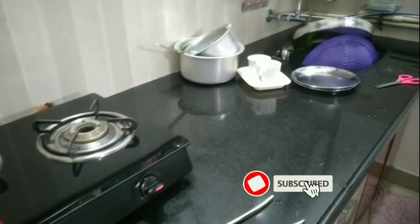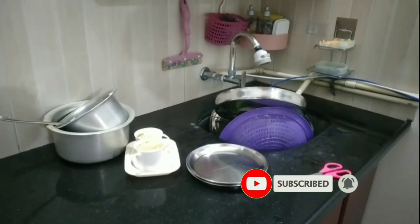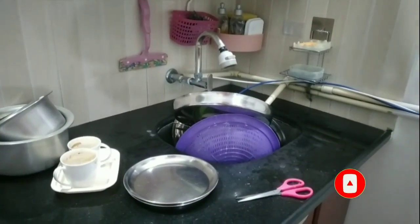Look at this awful mess. Looks like it's impossible to clean. Don't you hate this sight in your kitchen after every meal?